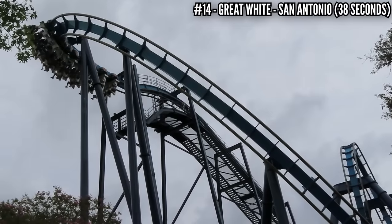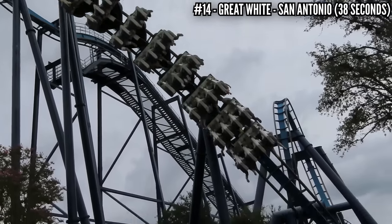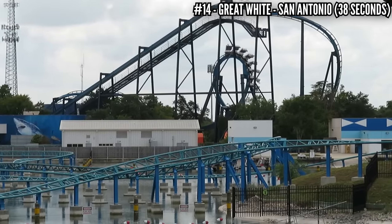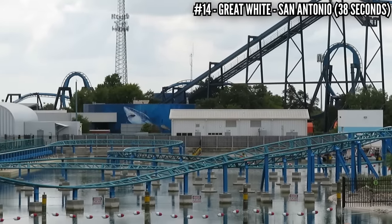In 14th place with 38 seconds is Great White in San Antonio, a B&M invert. This was SeaWorld's first coaster, opening back in 1997, and it's your typical Batman clone. These aren't very big, but they're powerful, and even in the SeaWorld chain, it's pretty middle of the pack.